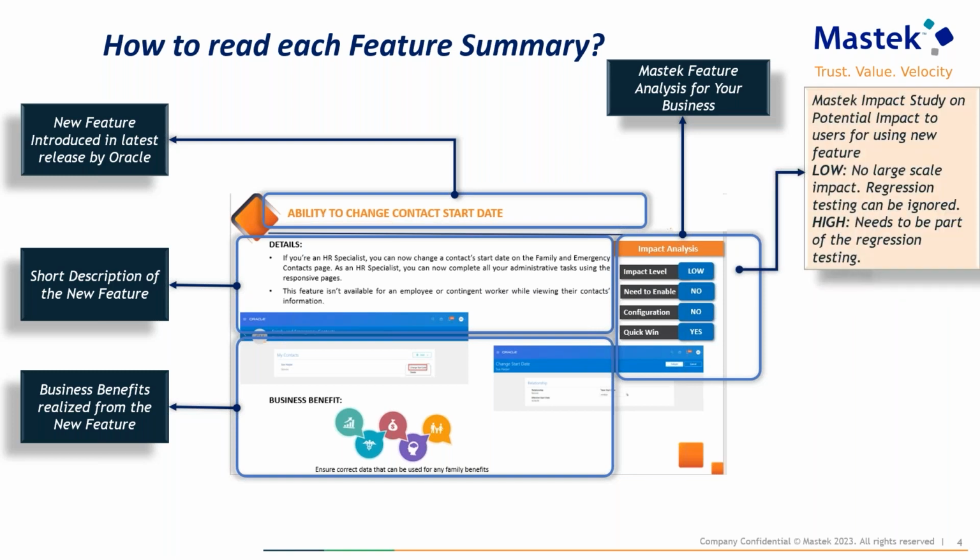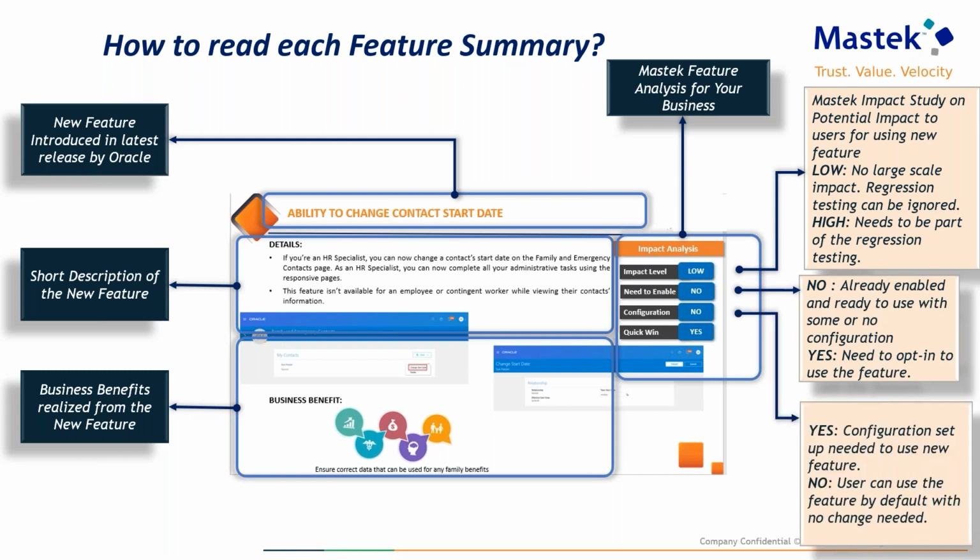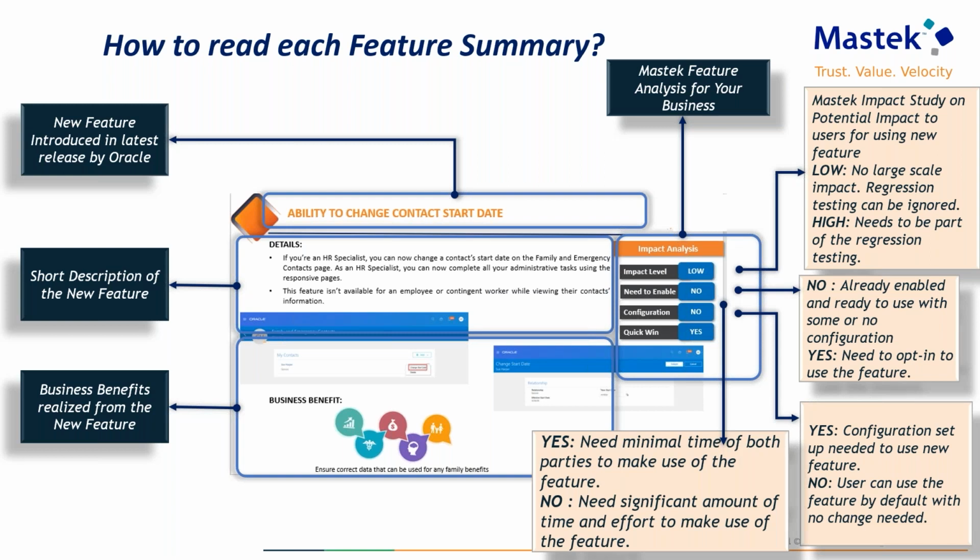Second, we are all aware that there are some features which are auto-enabled by default by Oracle, and there are some which we need to opt in for. The third one highlights the nature of the feature. There would be certain configuration which may be required, and some can be used without any changes. And the last one is a quick win. This term we use to convey what is ready to use by investing a minimum amount of time, and what requires a significant amount of time and effort to make use of the feature.